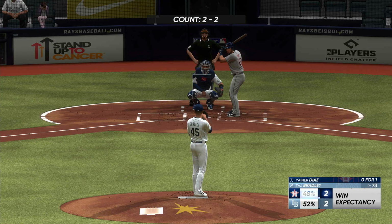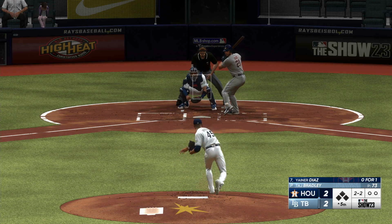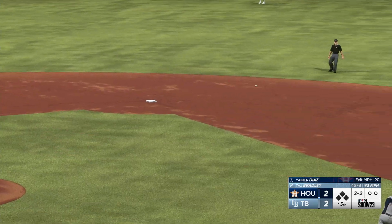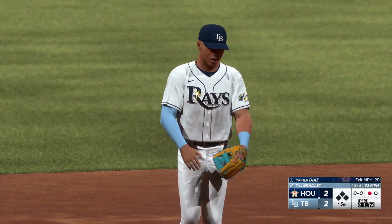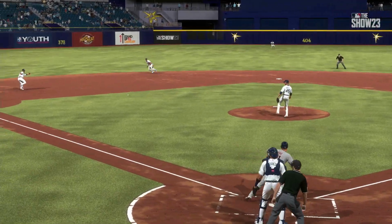And here is Yainer Diaz. His first at bat was a strikeout. Oh, great stop to first. On the money, nice play. Great cat-like reflexes right there. Lays out, knocks the ball down, and then fires with that rocket arm all the way across the diamond. Man, put this guy on the mound.